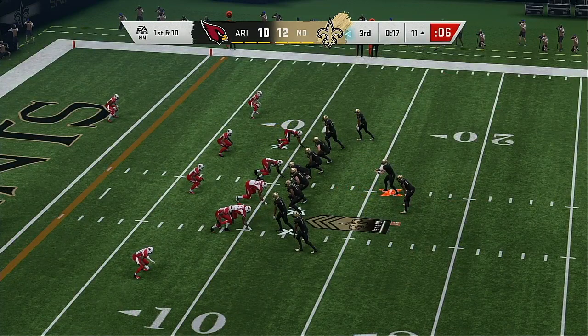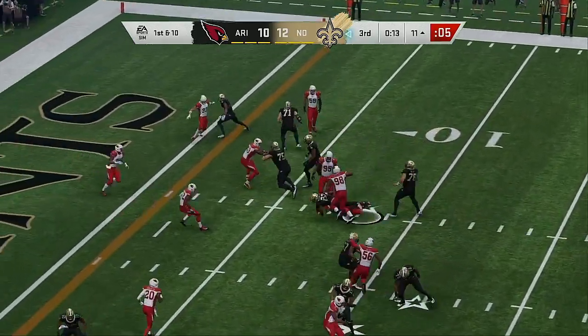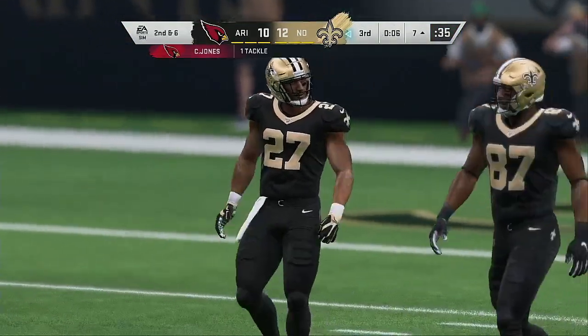Watch the slant! Watch the slant! On first, here's Washington. And here he'll get it down to the 7. Call it a gain of 4 on first, and that'll make it 2nd down.